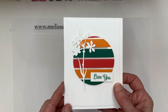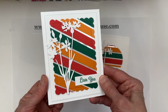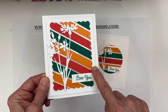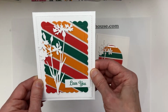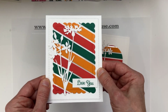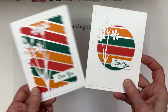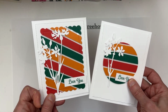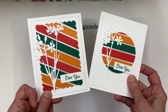And then, the names of the dies. The Meadow dies, which I absolutely adore. So that's what this one is made with. And this one is Meadow dies again, same color scheme, and I just used one of the scallop contour dies for it. And again, it's popped up, and you can see how it's just kind of floating there. So I love how both of these turned out, and I used some different things in the background. The deckled dies in the background here, the stitched rectangles here.